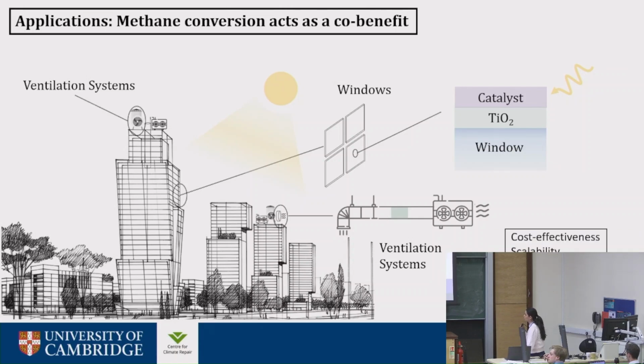An alternative application, as mentioned before, is to place those materials, catalytic materials basically, on filters in ventilation systems. And given the fact that someone pays for the air to move through those buildings and filters, at the same time we can achieve the methane conversion as a co-benefit. So the two important factors that we have to consider are cost effectiveness and scalability. Therefore, we are looking for materials that are cheap and scalable and also well established in industry. So titanium dioxide, either on its own or in combination with some metal particles, can be a choice like that because it is cheap, it is well established in industry, and also it is safe as it is in the products that we are using in our everyday life, like our toothpaste, sun creams, etc.